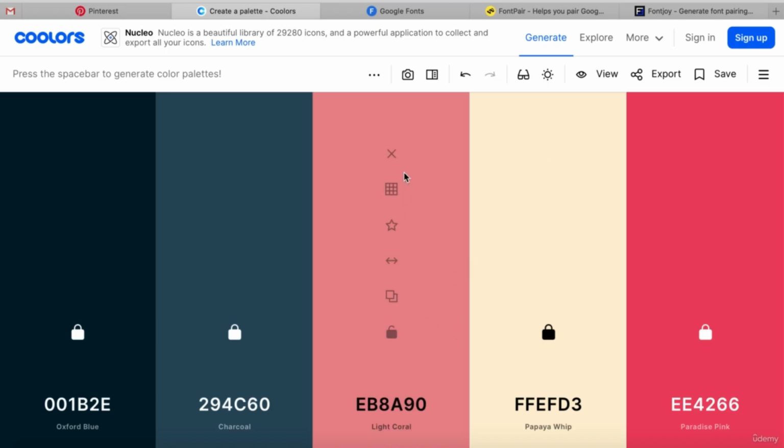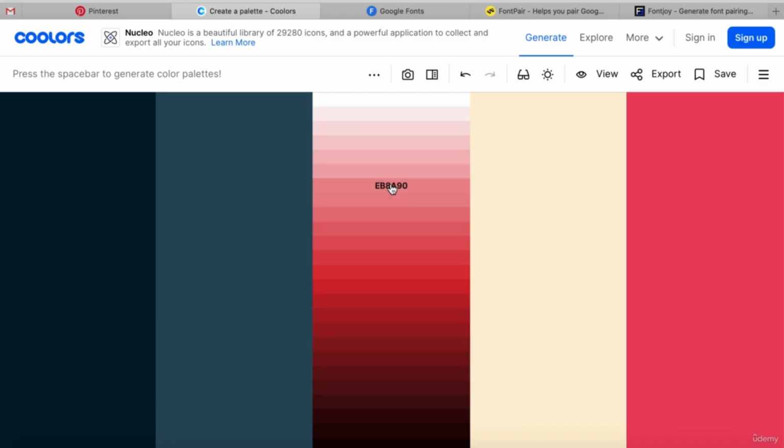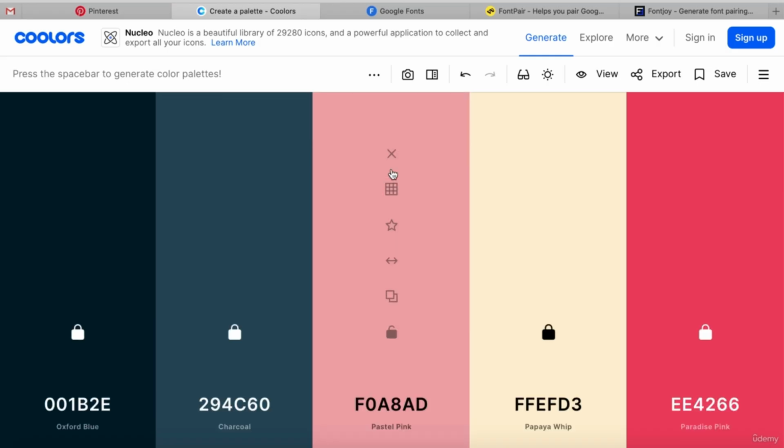There are tons of things you can do. You can see the shades. So if you liked that color but wanted one a little bit lighter, it shows you in black the one it's showing you. So you're like, oh, I liked it, but I want it a little lighter. So you can go one lighter. That's really a cool option.